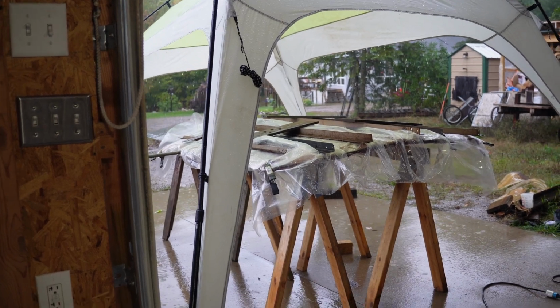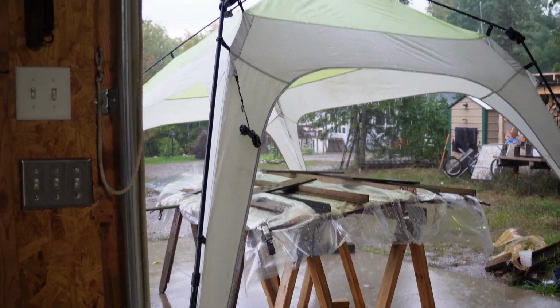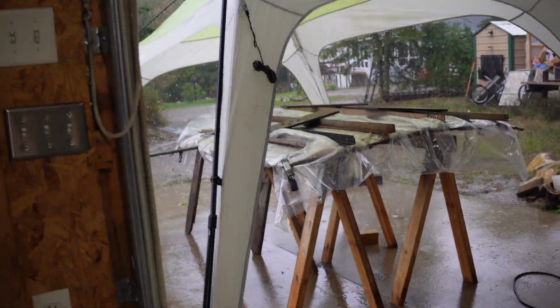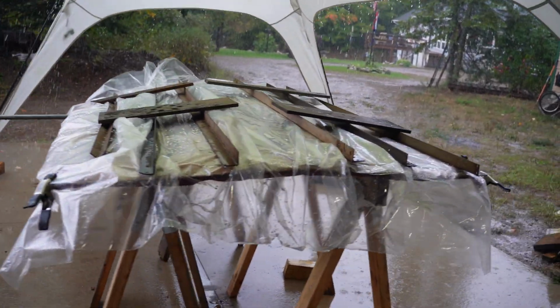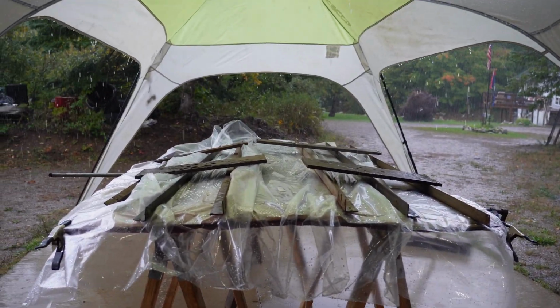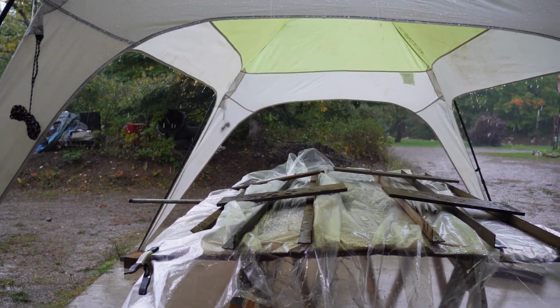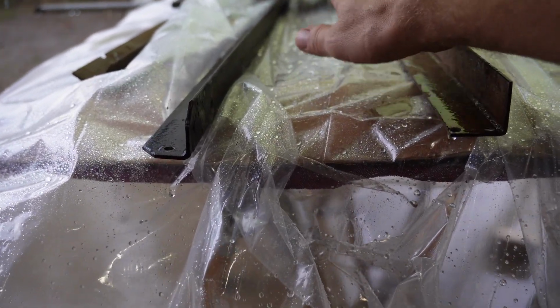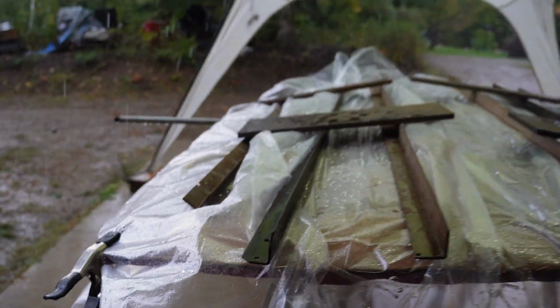Well, folks, it's been like 2 hours. They called for possible rain shower this afternoon. I put that plastic down like you saw, and I ended up clipping it on the edges to keep the plastic in place. It's mostly dry under here. It's getting hard, but holy crap.